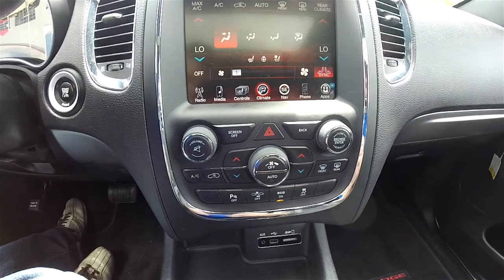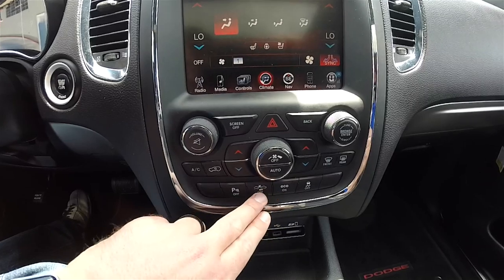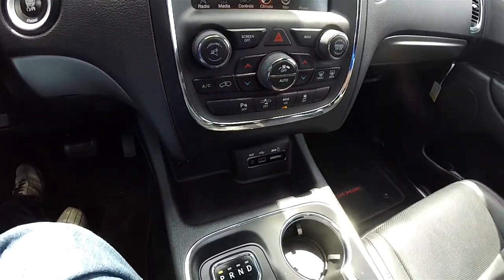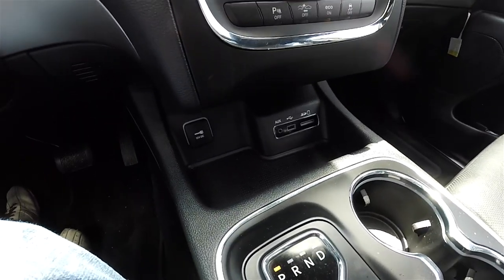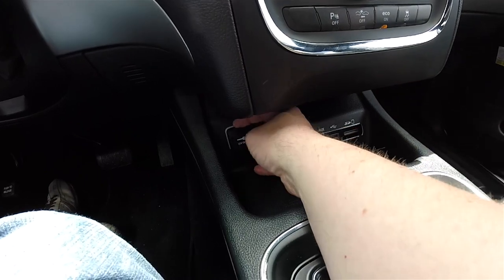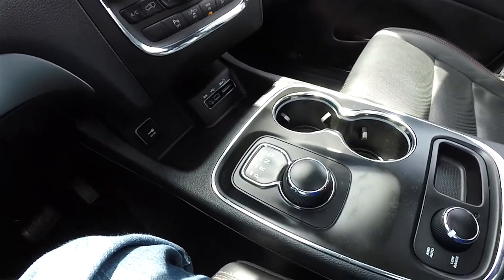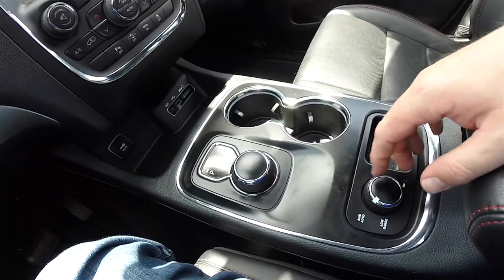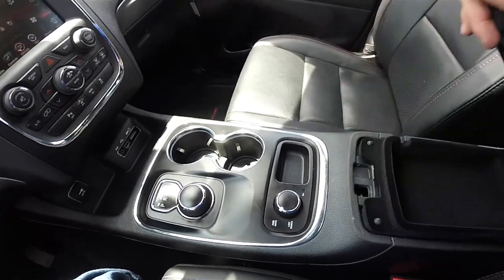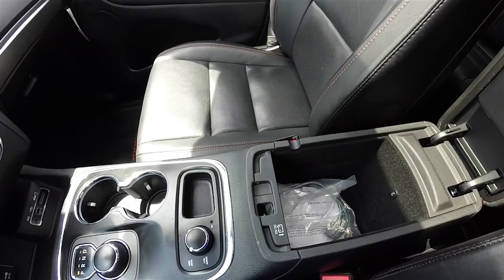Moving down, redundant controls for audio and climate controls. You've also got your ParkSense parking sensor power switch, forward collision warning, eco mode, and stability control. Moving down, Uconnect inputs, auxiliary, USB and SD card. Also have a 12-volt power point, illuminated front cup holders, rotary e-shift control, all-wheel drive selector, dual-level storage in your center armrest.